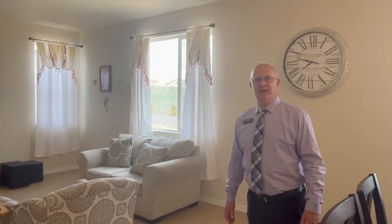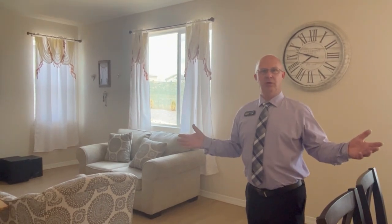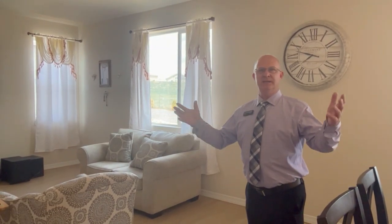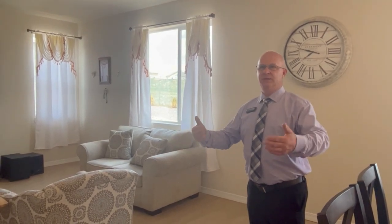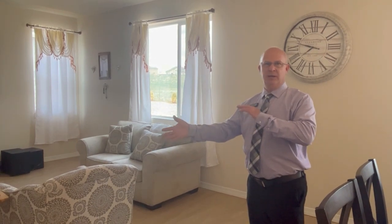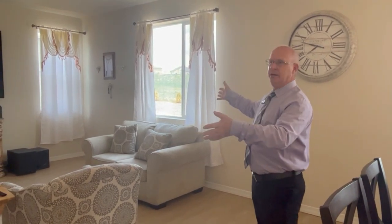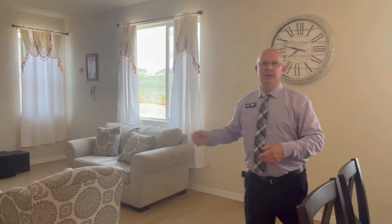So right now I'm standing in the kind of the living room, dining room. Everything's just so open, but everything's light, it's airy, it's just really warm. You've got the beautiful pure white doors and trim really throughout the house, the warm paint color on the walls. But look at the space here and the natural light that comes in the house. It's absolutely wonderful.